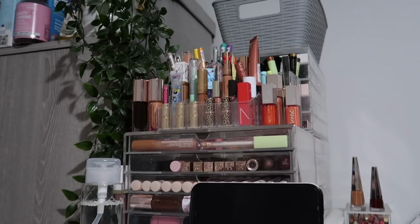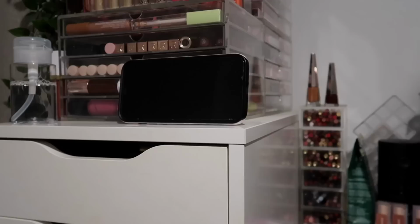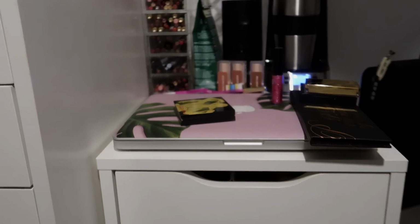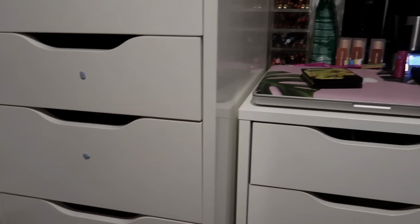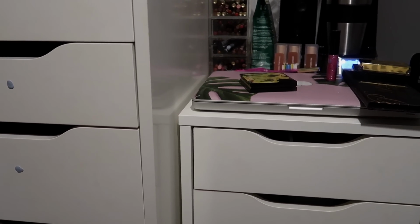So yeah, that is everything. This is what it looks like on the top. But yeah, that is basically everything that I need to sort out. I need to give these a little home as well. And then obviously this isn't even including recent launches that I haven't done my reviews on yet, that need to be put into a new home.